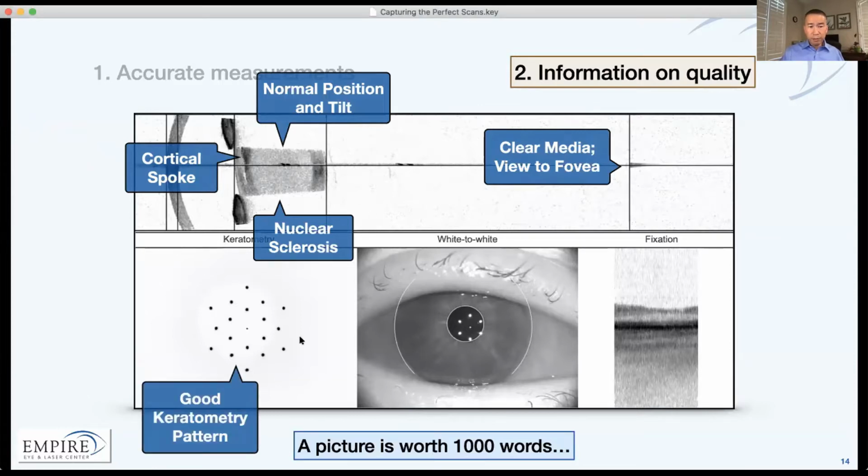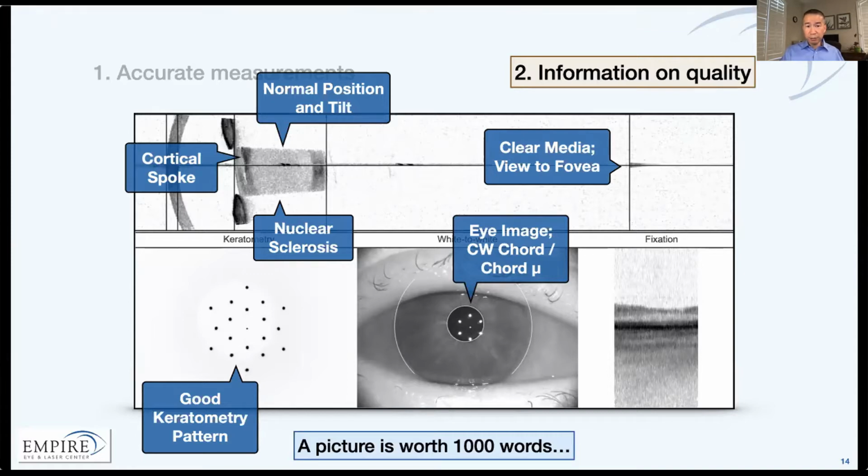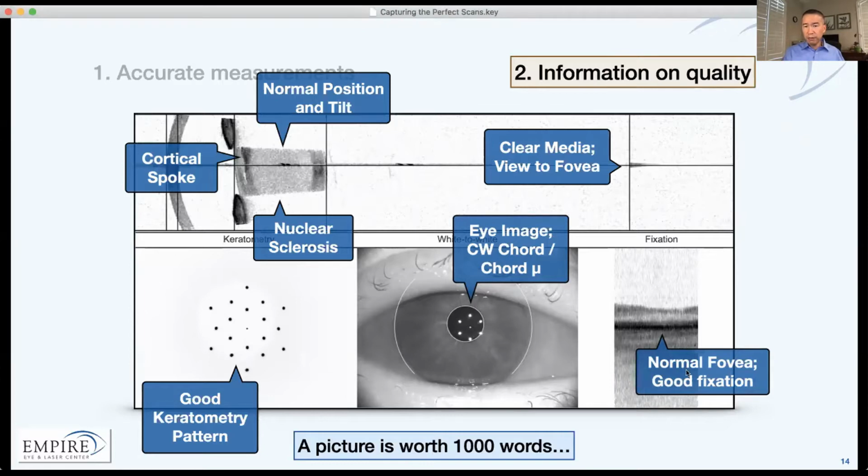Over here is a keratometry spot pattern. You can see where the pupil is relative to the keratometry pattern. All the dots are nice and crisp. They're not smeared. They're good. And you have an eye image, which shows the offset of the visual axis, or the light reflex, in the center of the pupil, which is labeled on the printout as a CW or Chang-Waring chord. We also call it chord mu, or most commonly referred to as angle kappa, which is a little bit of a misnomer, but it's a chord separation. And then, of course, the view of the fovea. So when you have a normal view of the fovea, you know that the patient is actually looking and there's good fixation going on there.